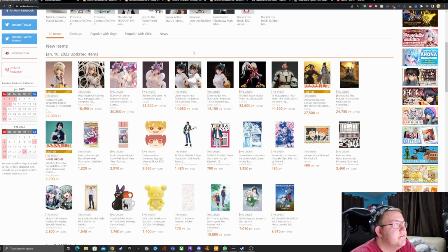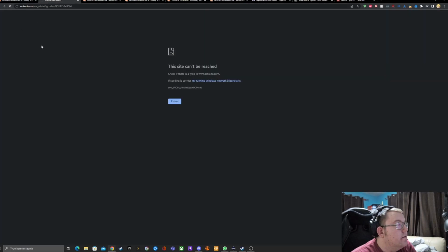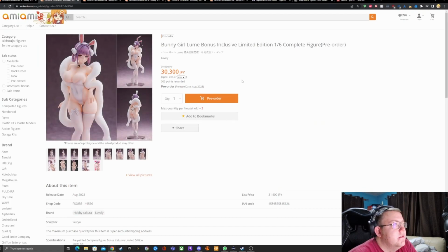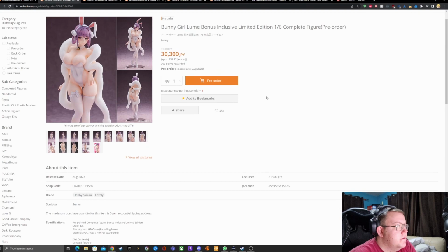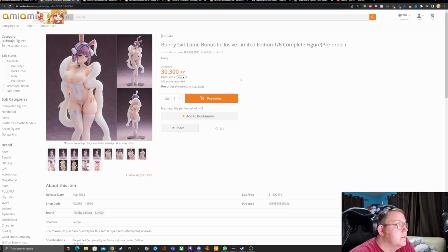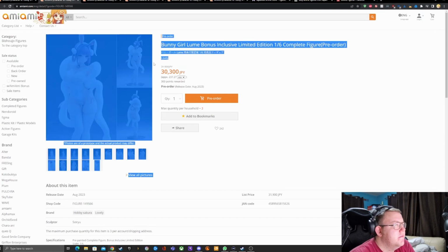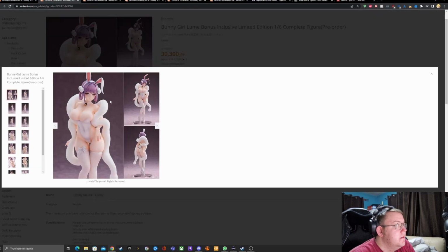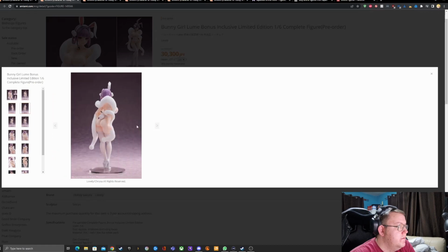After Bunny Girl, this is original, I think. Bunny Girl Loom bonus. Inclusive limited edition, 1/6 by Lovely, which is cast off. It's quite a nice figure. Don't know much about this company, Lovely, how good they are. But that's released August. That's quite a nice figure overall.